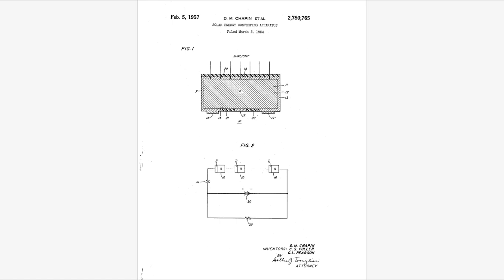Well, and that's obviously very different from what we see today. I mean, now we have these massive solar farms spreading across entire landscapes. What were the main factors that led to such a dramatic change? Well, it was a combination of things, really. Material science played a huge role. As researchers developed new materials and techniques, they were able to make much larger and more efficient solar cells.